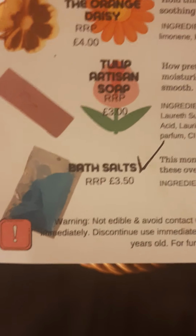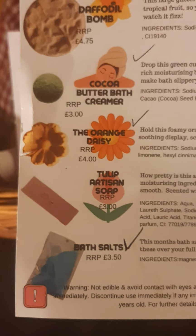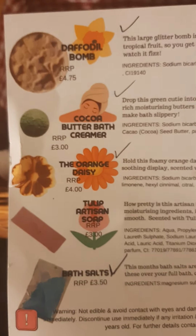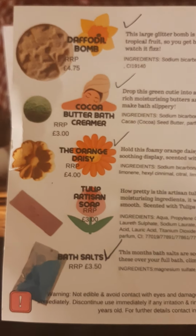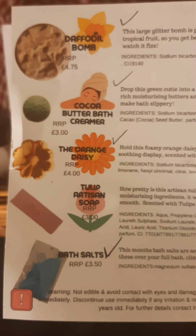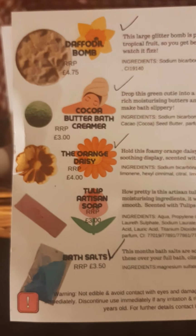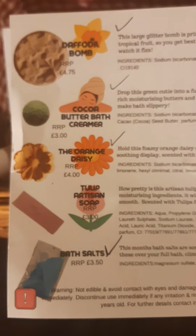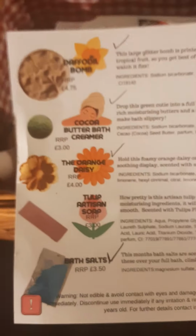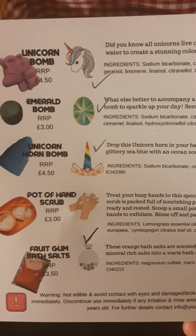So they were mine. So all 4 of those got used this month. Not got round to using the soap yet, but all of the single-use products, we got straight on it. We got this box in the tail end of March, and it was used kind of at the start of April. So yeah, we had 1 bomb each there, and then I snagged the bath salts. So it's a really nice share box for all the family. I can't recommend this box enough. Absolutely brilliant.